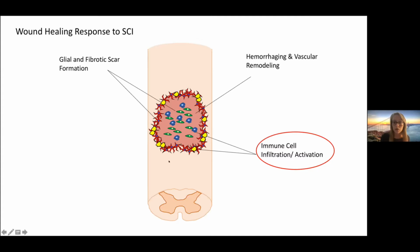So I'm really going to look at the myeloid immune response to injury and how this can influence other pathologies to progress. The other two pathologies that I'm also interested in looking at are, first, the vascular remodeling. There's a lot of vascular disruption after acute injury, and then a revascularization event that will occur starting a couple days after. I'm interested in how the immune system can modulate this response, and also the two different scarring responses that occur after injury: the glial scarring response, and then the fibrosis that occurs in the lesion epicenter.